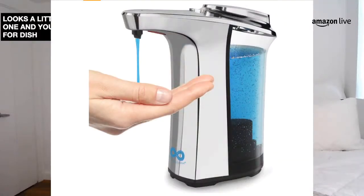It looks a little bit like this one, and you can use this for dish soap as well as hand soap. It's a super easy to operate device. It is battery operated, so if you do get one of these, pick it up with your favorite AA batteries. Get four of those AA batteries, and you're gonna be ready to rock. Fill it up with dish soap or hand soap, put it in your kitchen or your bathroom, and then you have five different speeds or five different modes in which you can have different levels of soap. You just wave your hand underneath it, and you get the right amount of soap every single time. I call it the perfect pour.